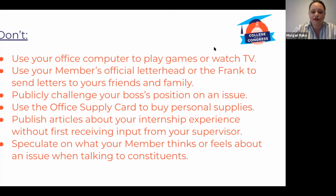Do not publicly challenge your boss's position on an issue, whether that be on social media or just conversationally. It's really just not your place at this point.